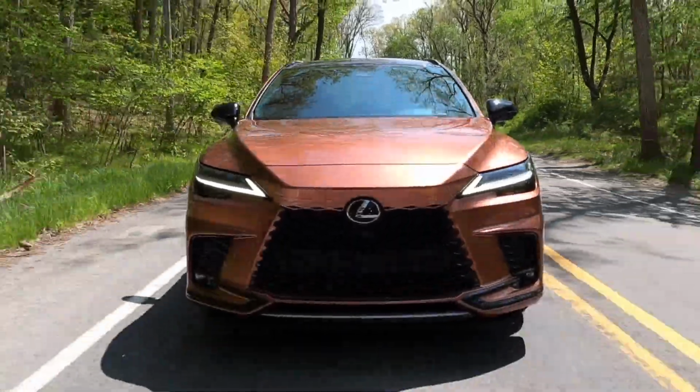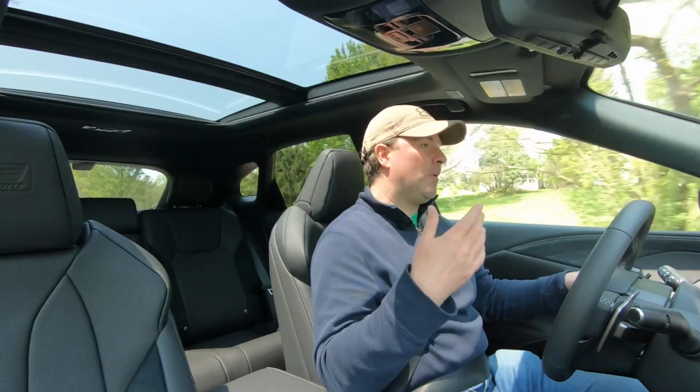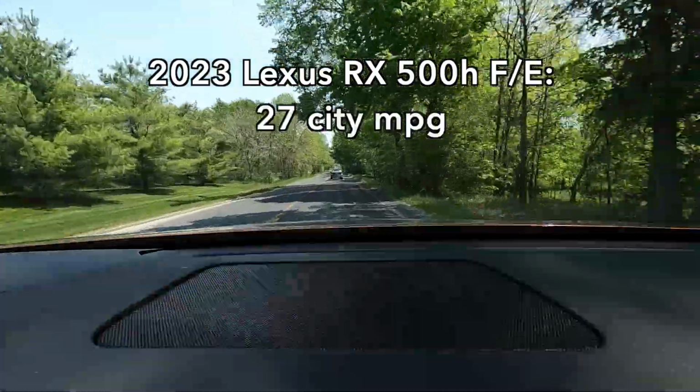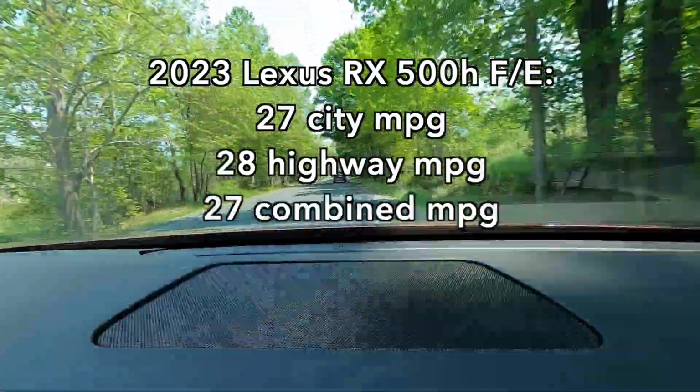You can, of course, put it in the eco driving mode. You get a much more linear throttle there, but you also get a much slower, smoother response from the engine. It doesn't want to give you full power unless it absolutely has to. It takes away too much of the fun. However, eco driving mode is probably your best bet to eke out the best fuel economy. And considering that this is a full-size, rather large 2-row SUV, it's pretty darn respectable fuel economy. You get 27 miles to the gallon in the city, 28 miles to the gallon on the highway, 27 combined.